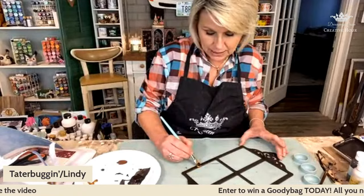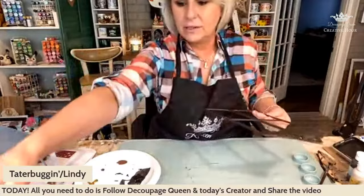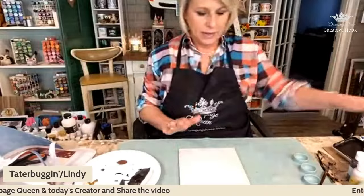Okay, now hold that up. Look how pretty that frame is. Oh, I love it. All right. Now, while we're rotating, while that dries, I'm going to go on and decoupage.